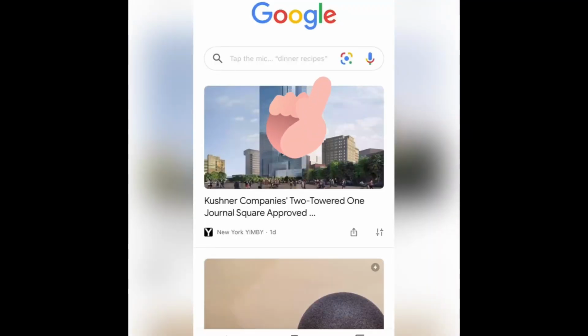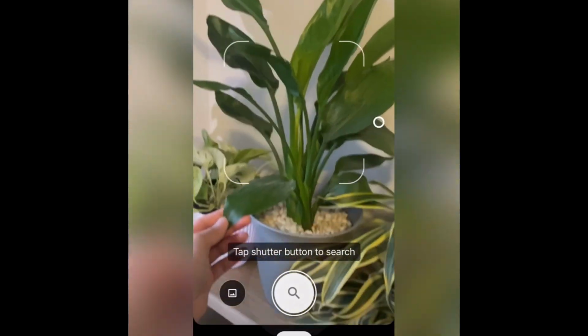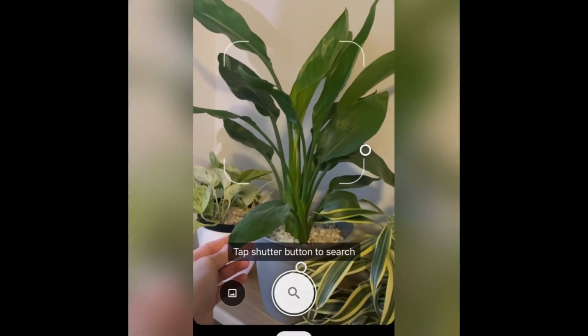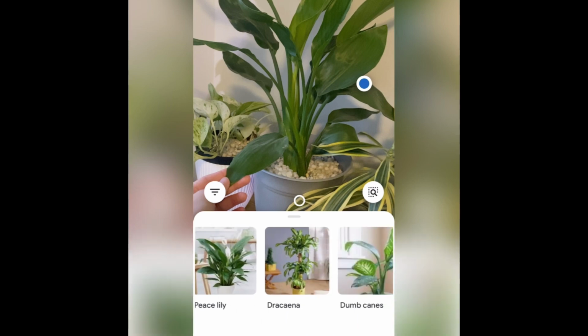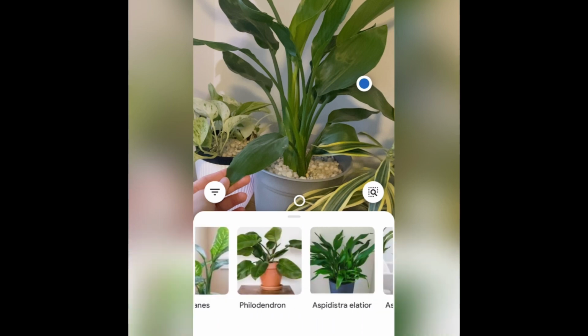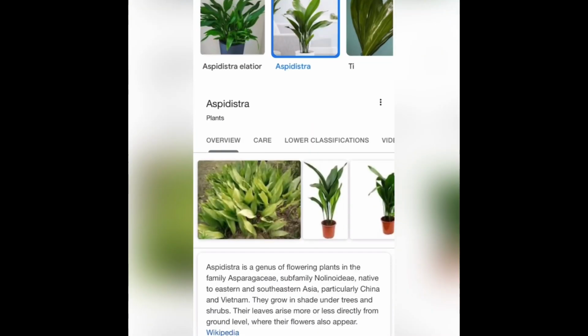Because it's almost indestructible. At least that's what they said. My last video, I don't know what it was. So I use the Google app. I tap on this button. It takes you to the camera view. You have to take the picture of the image, click that shutter button, and it would show you similar looking plants, and you have to choose. I think Google says this is Aspidistra, or the cast iron plant, but if you know this plant, please leave me a comment.